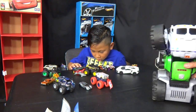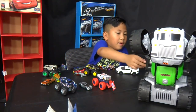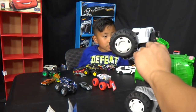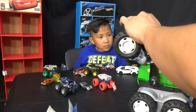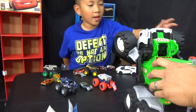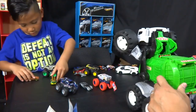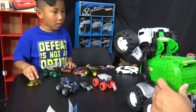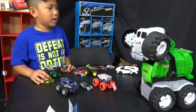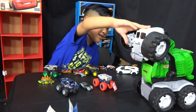So here is a lot of rubber band. Oh, there's rubber bands still, huh? Is there more rubber bands? Wait, more. There's more rubber bands keeping this guy hooked. Transforms and everything. Are you transforming? Well, let's see. No, I think you have to push him down.